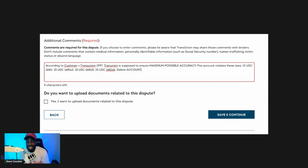Now, I couldn't really go into detail on why they violate those laws. However, based off of the laws and what we said earlier, everything has to be complete and accurate. And if you go get a tri-merge report, how you get a tri-merge report is going to Identity IQ, I'm going to talk about that later, you're going to see all your accounts from Experian, TransUnion, Equifax showing incomplete and inaccurate information. You're going to see the open date, all that stuff is going to be incomplete, and it's supposed to be complete and accurate. And this is what we're disputing based off of those specific laws.